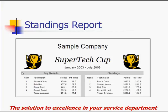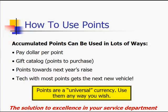And the beautiful thing about the points when it comes to Supertech is that they become a universal currency. You can literally use them for anything you want. In Sean's case, he got 459 points for the month, so some companies literally give the technician $459. Other companies will let them accumulate during the year and give them a gift catalog maybe twice a year, maybe at the end of the year. Take their total points; they can buy whatever they want in that catalog for the points that they have. Other people will use that same situation to determine who gets the new truck next year, or sometimes their cumulative points throughout the year will determine what their raise is going to be for next year. So literally they become a universal currency. You can use them for whatever you want to use them for.